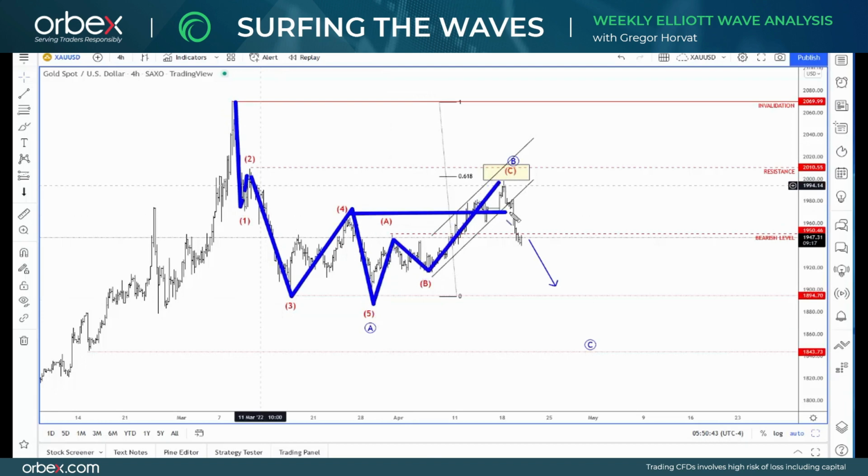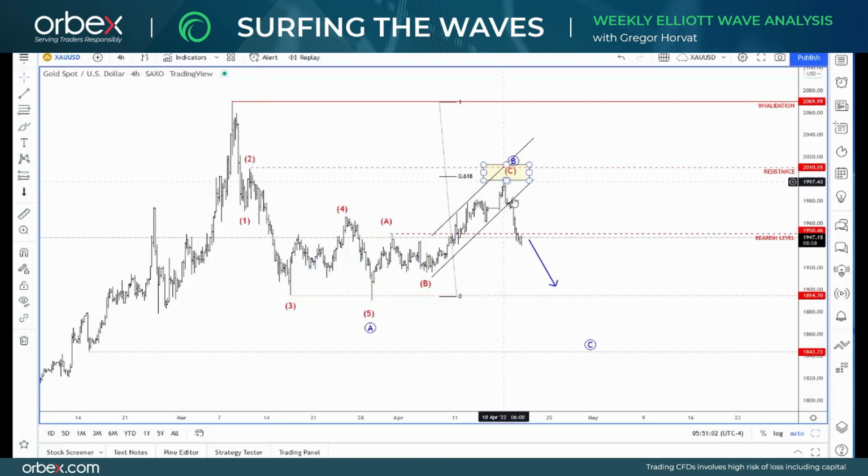Firstly, we highlighted the resistance at around 1960, 1970, but then much more important one was around 2000, and this has been a perfect retest of that level. Also, there was 61.8%. More importantly, notice that market is now breaking this trend line support and also making an overlap with the wave A. Why is this overlap important?